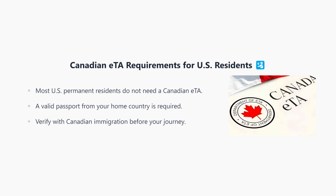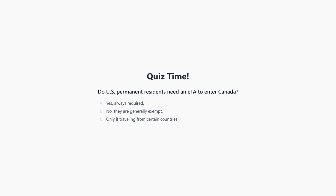Now let's talk about the Canadian ETA requirements for U.S. permanent residents. They are typically exempt from needing an Electronic Travel Authorization for entry into Canada. However, a valid passport from your home country is necessary. It's also a good practice to verify directly with Canadian immigration authorities to ensure you're following the latest requirements, as policies may change.